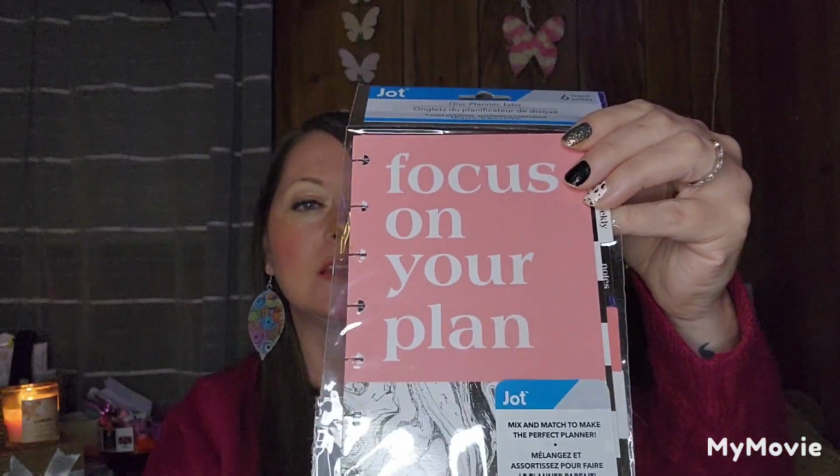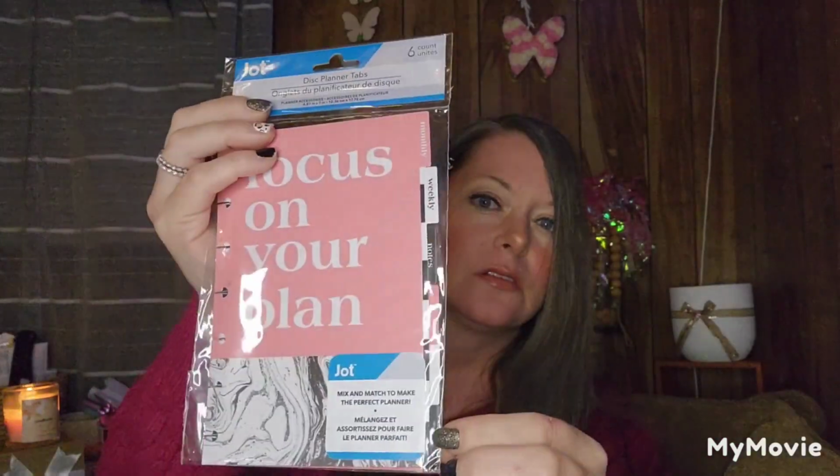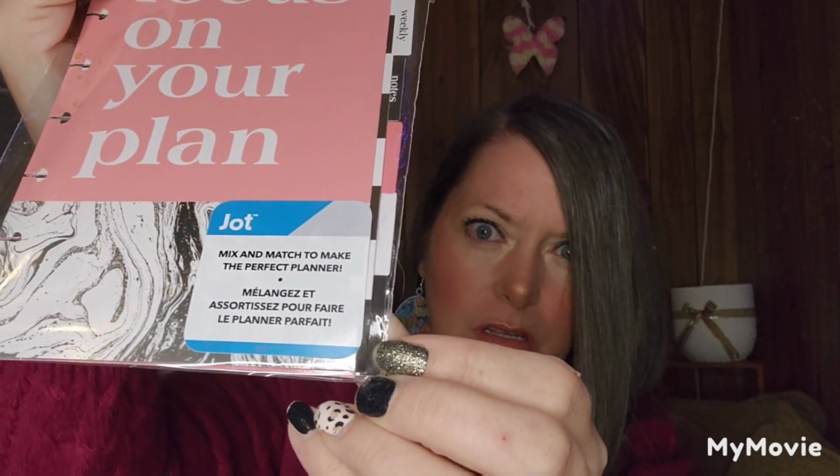Then I got the disc planner tabs, and you get six tabs in the pack. I picked up the one that matches the planner I picked up, and it says focus on your plan. It's pink and black marbled at the bottom, and then it's got all the tabs that go down the side right here. Let's see if I can get up close and show you.